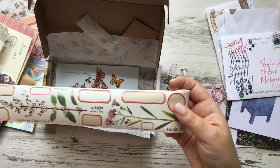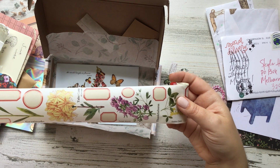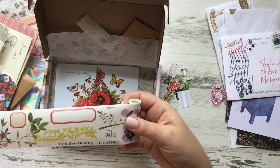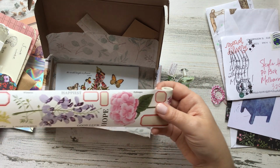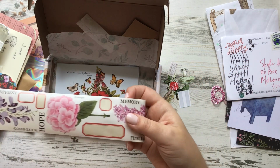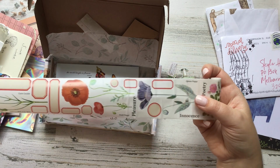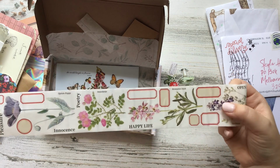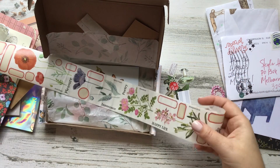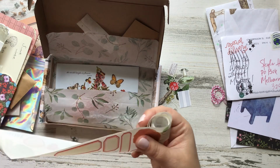Holy moly, this is the coolest tape I've ever seen in my life. I have to know where this came from immediately. I need more of this. I don't think it's repeated itself yet either. Oh my gosh. All right, so this is hands down the best tape I've ever seen.